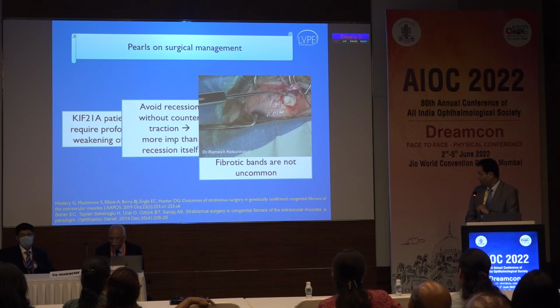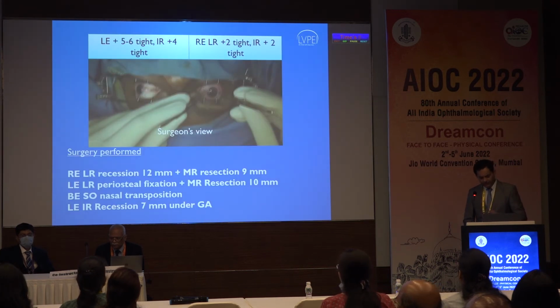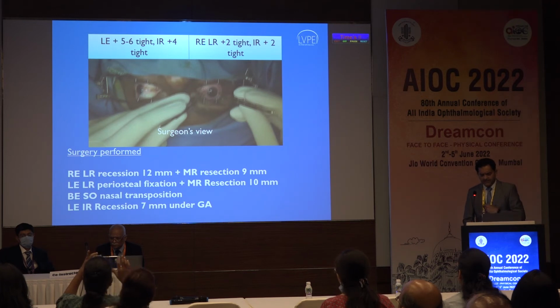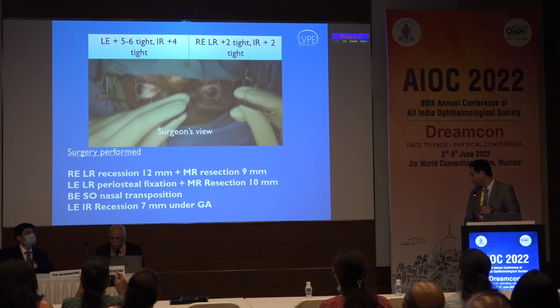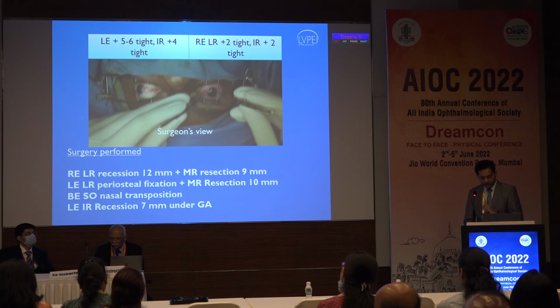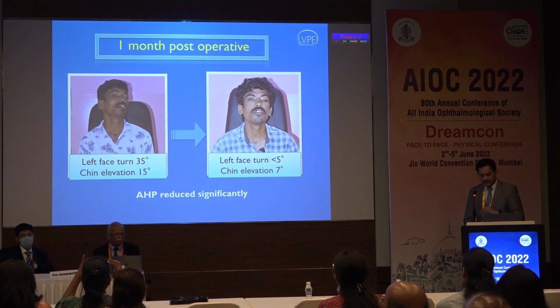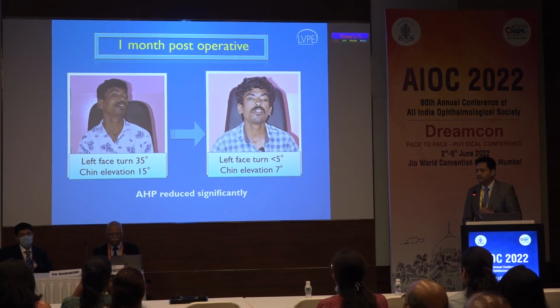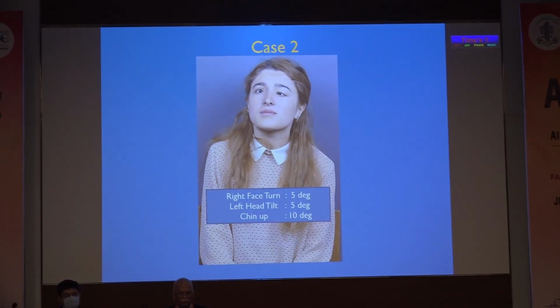And always look for fibrotic bands. This is for all the types of CCDDs. And what we did in this particular case is a very large lateral rectus recession and medial rectus resection. Left eye we did periosteal fixation because he was fixing with only one eye. We wanted to get it adducted so that he can correct his abnormal head posture, and also superior oblique nasal transposition. A lot of surgery has been done at the same time for this patient. So this is the 1 month post-op picture, and as I said, you can't make it perfect, but he is happy with this outcome, and still he is exotropic in that position.